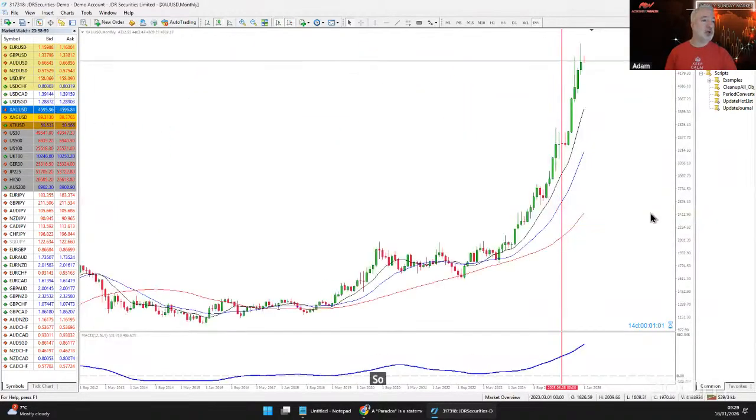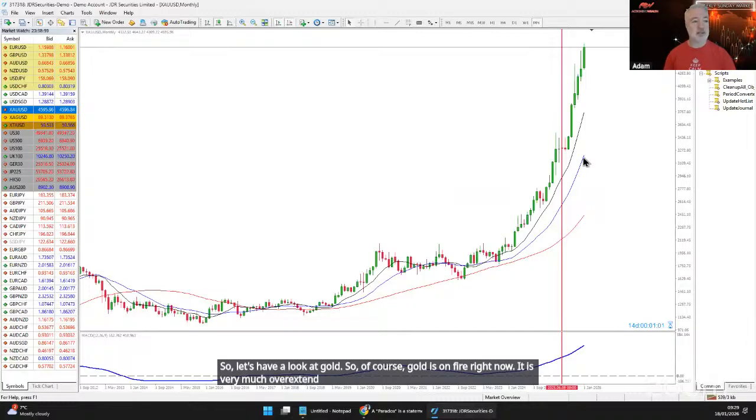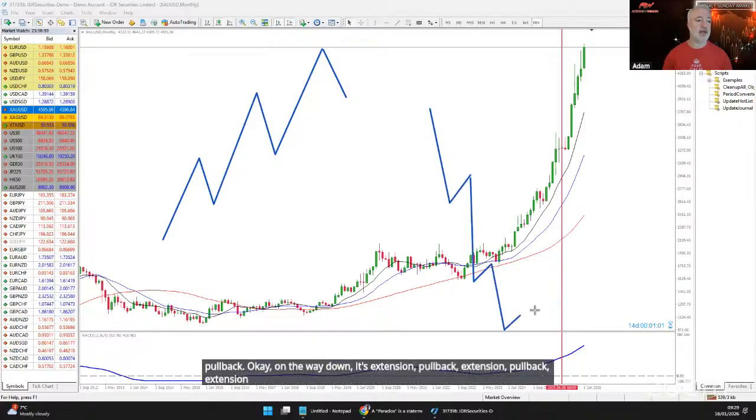So let's have a look at gold. Of course, gold is on fire right now. It is very much overextended. What do I mean by that? I mean that the market goes through extension, pullback, extension, pullback, extension, pullback. Okay, on the way down, it's extension, pullback, extension, pullback, extension, pullback.